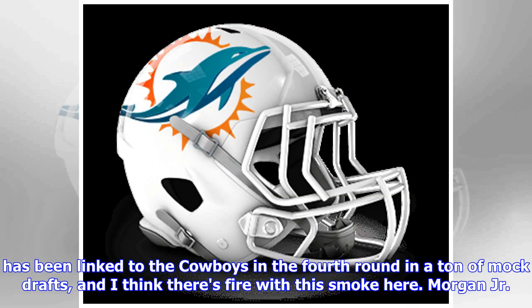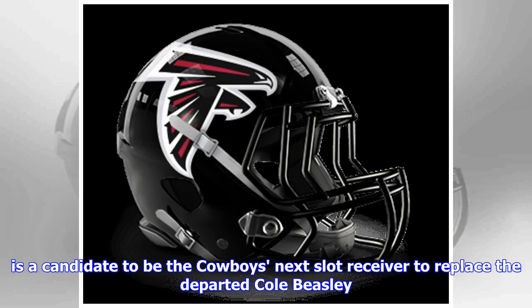Stanley Morgan Jr. has been linked to the Cowboys in the 4th round in a ton of mock drafts, and I think there's fire with this smoke here. Morgan Jr. is a candidate to be the Cowboys' next slot receiver to replace the departed Cole Beasley.